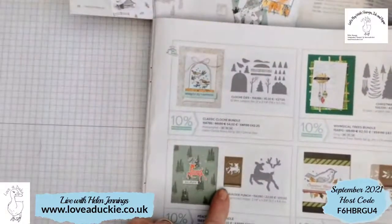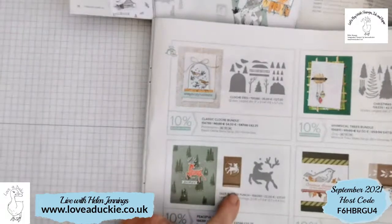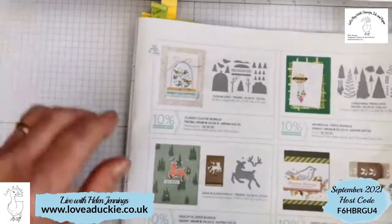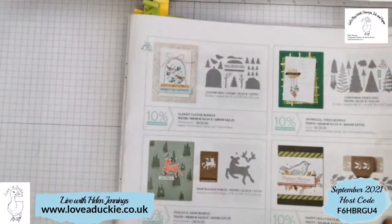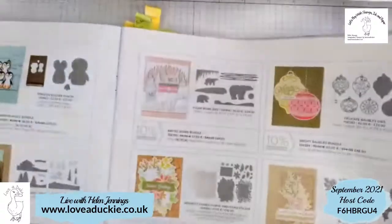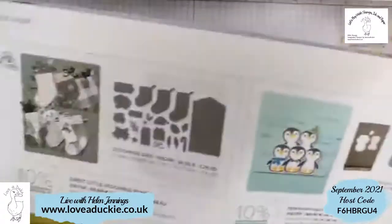The Peaceful Deer, so a stamp and punch die. So if you haven't got a die cutting machine, do not fear. You can have a punch bundle. So there's the deer that you can have, the deer punch bundle. Sweet Little Stockings. This is gorgeous, this bundle.